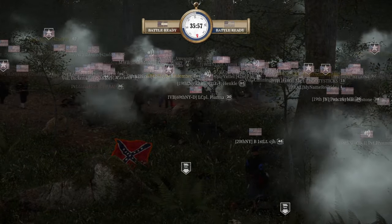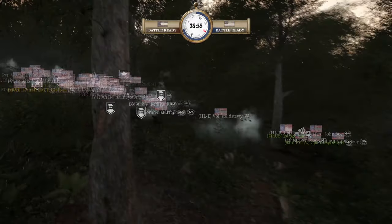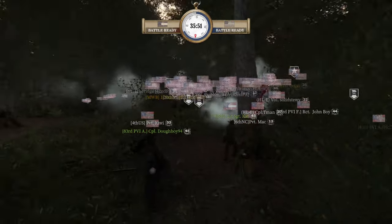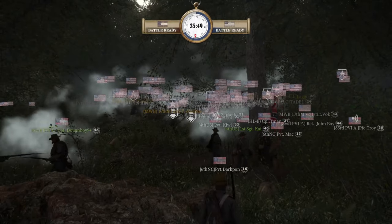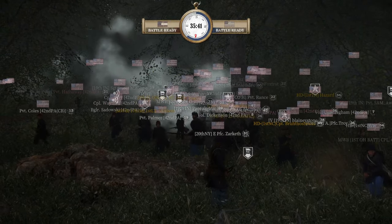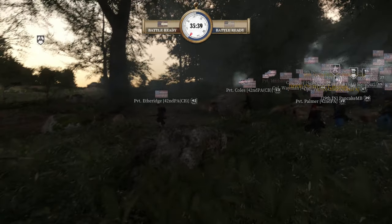What's up, Rebels? There's a shitload of them over there to the right. Run these assholes down, boys! Holy shit! You're gonna have to look back to Richmond, bitch! Holy shit! They're behind me, you might wanna rob them up. I want those out-of-line tickets, get them, get them!